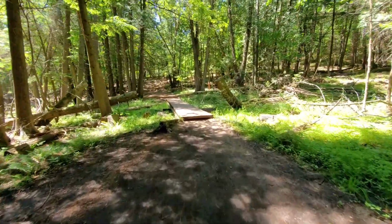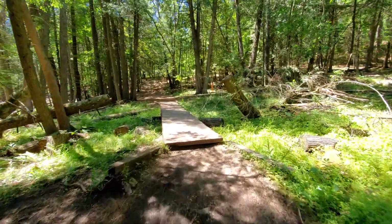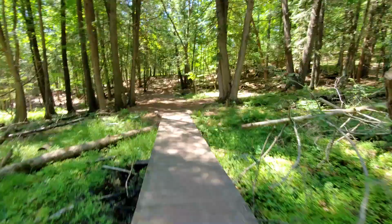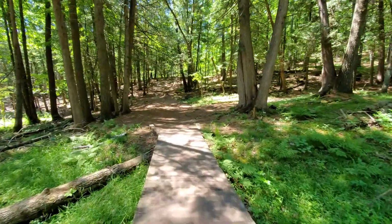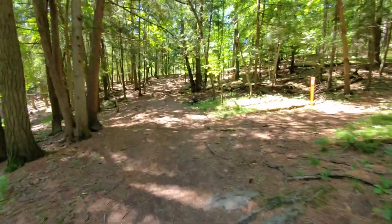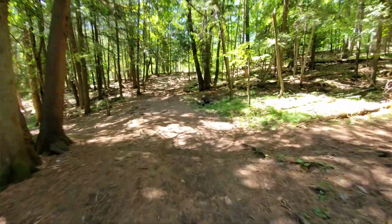Got a couple of these bridges here. It's actually not bad access out here. There's a few climbs and whatnot, but you can make it fairly easily out to each one of these piers.